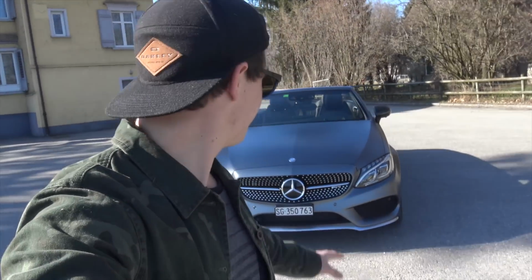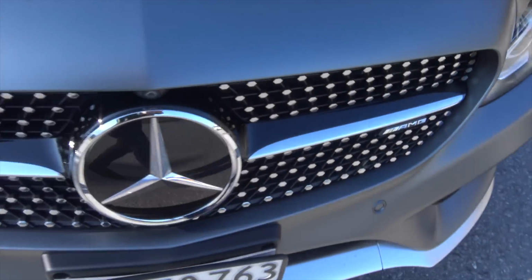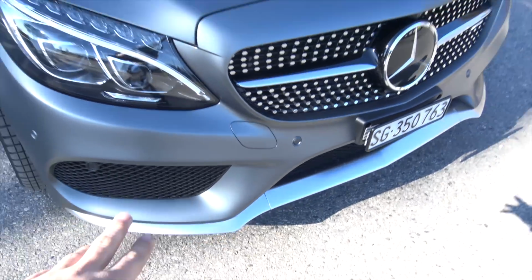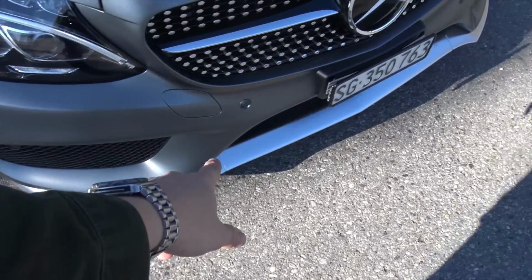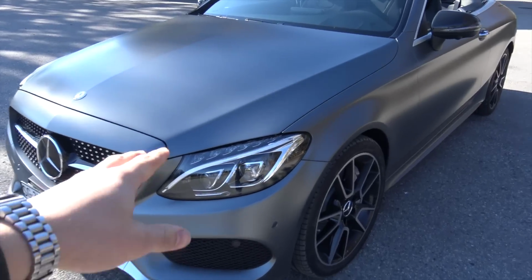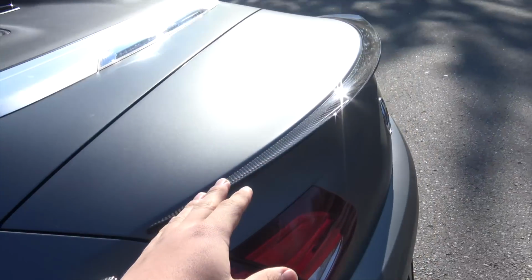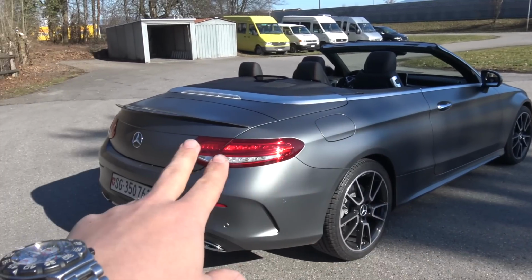Now the front part of the car, we have the stylish grille from Mercedes, the so-called diamond grille, because it looks like we have loads of diamonds here. And then what I really like about the C43 is that we have this front splitter here, looking super nice with the car. We have the LED lights. We also have carbon mirrors on the car and a matching carbon spoiler here in the back of the car, just to make the line complete with the carbon look.